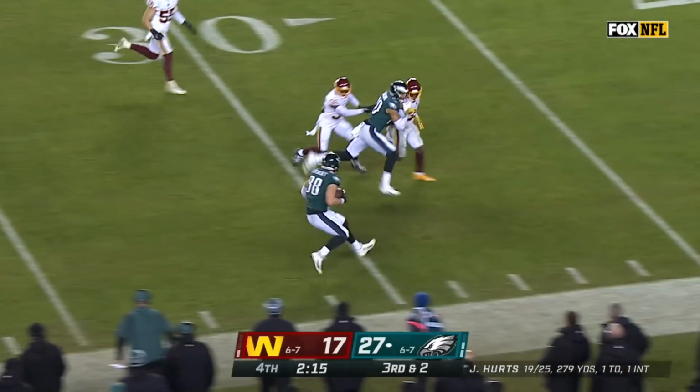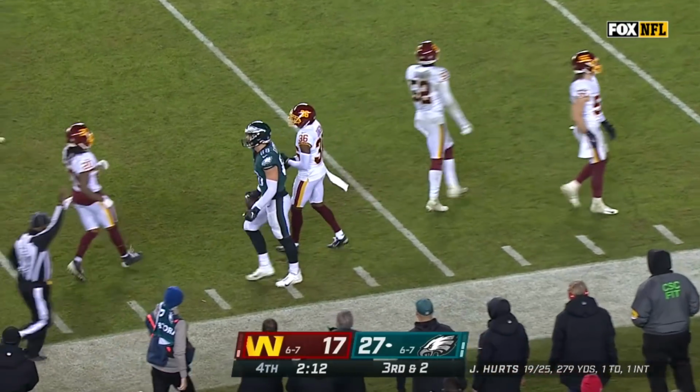Third and two. Hurts to Goddard with a first down, and he stops inbound.